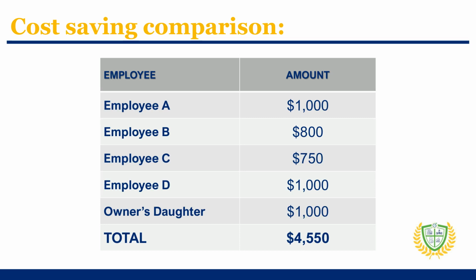Now let's explore a second example, this time for a center that is a single-member LLC, so it is treated as a sole proprietorship for tax purposes. The center owner has 4 employees and has hired her 16-year-old daughter, so she is eligible for her costs. We'll go into that more a little later. She sets up an HRA with an annual limit of $1,000 as a way to increase compensation for her staff. The table here shows the amount of reimbursement each employee used, a total of $4,550 altogether. Let's now see the impact on taxes for the employer and employee.